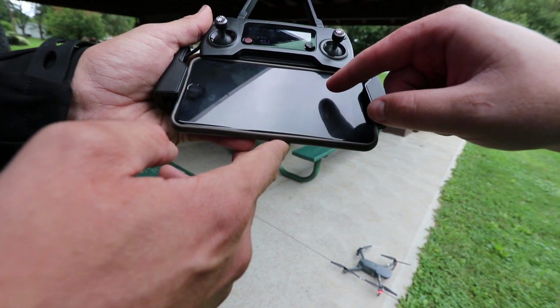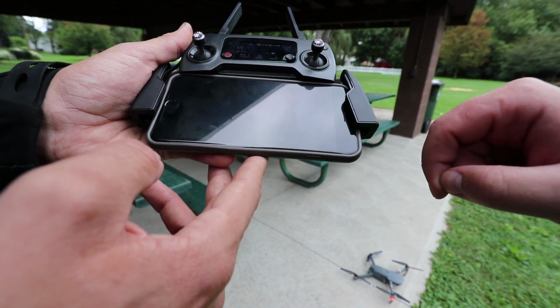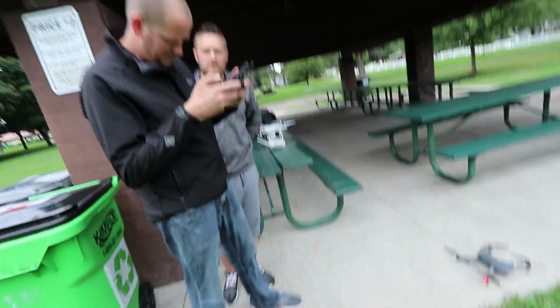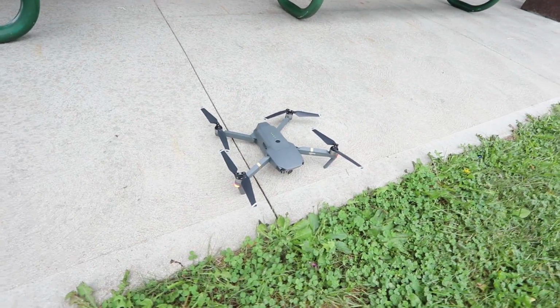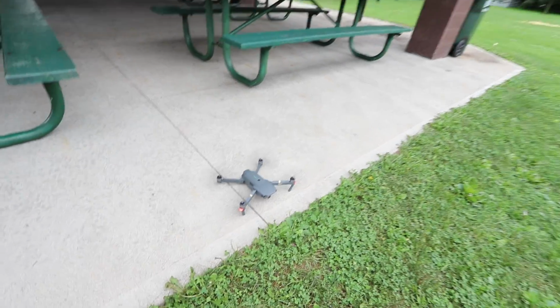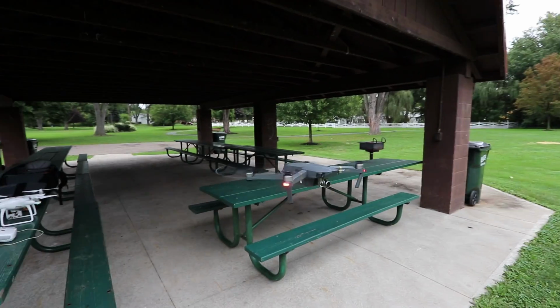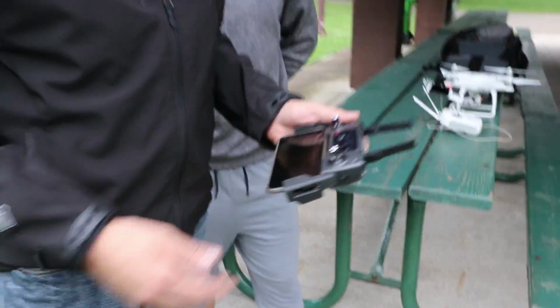Record. So we're at 4K. We can do 35 minutes of recording on this memory card. We only have 20 minutes of flight time. All right, so how do we take this off? Same as the other ones. Both sticks down into the middle. That's crazy. All right. Completely hands off.